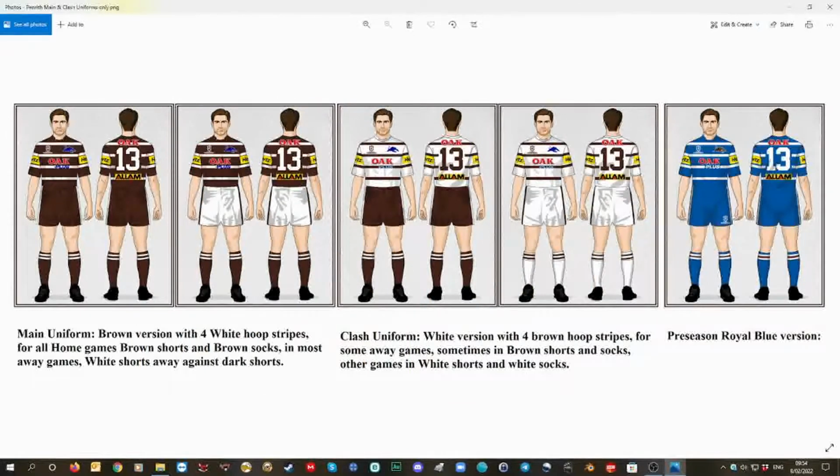So I've gone through all the New South Wales Rugby League clubs, Penrith versus them, from who's been in the comp from 1967 onwards. I only did one Gold Coast side. There were Gold Coast Seagulls, Gold Coast Chargers, Gold Coast Giants from 1988, but I just did the Gold Coast Titans.